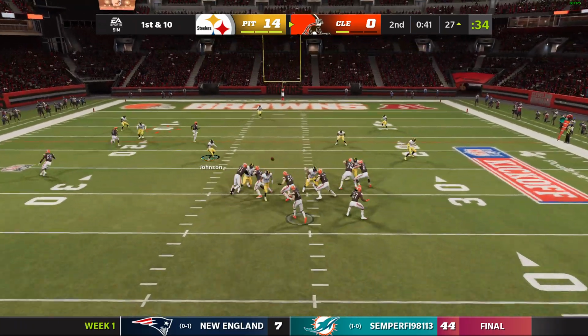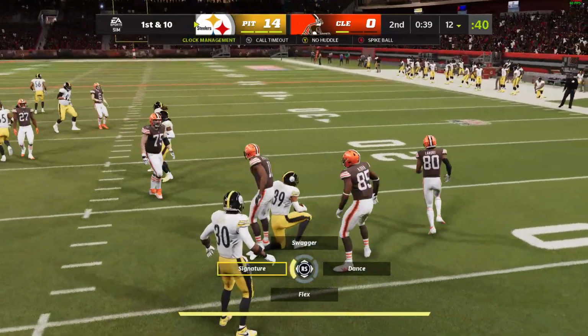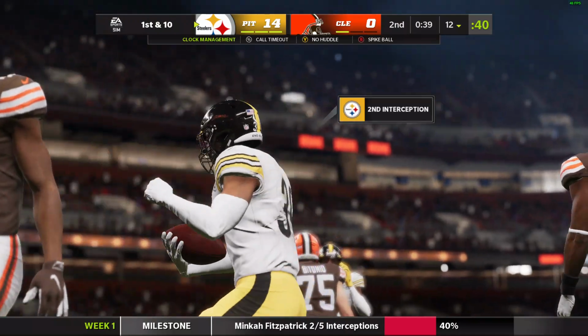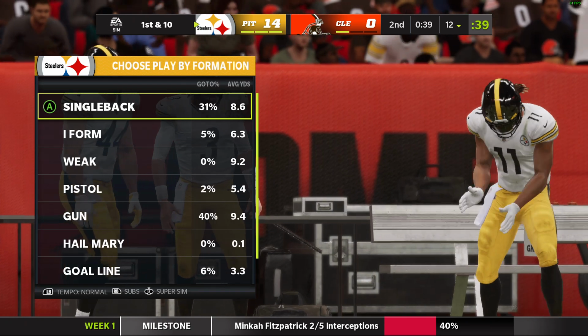A 1st down throw for Mayfield. Into heavy traffic, and it's intercepted. Picked up by Minkah Fitzpatrick. And the Steelers will take over here at their own 12-yard line.